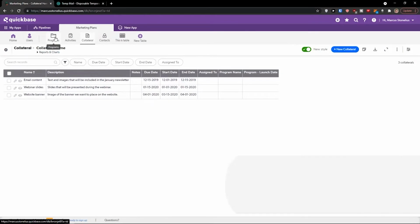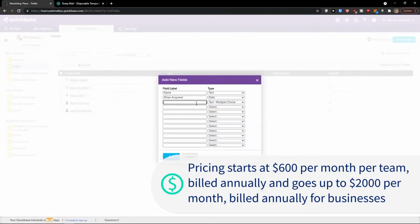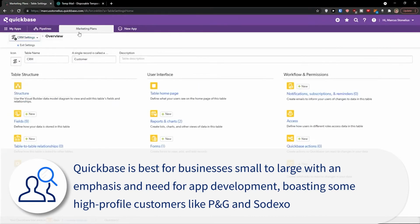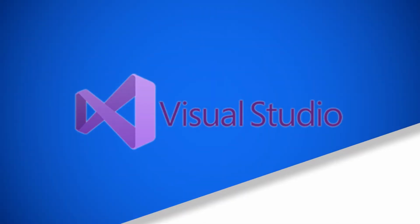The pricing starts at $600 per month per team billed annually and goes up to $2,000 per month billed annually for businesses. Beyond that, they do offer custom quoting for enterprises. Quickbase is best for businesses small to large with an emphasis and need for app development, boasting some high-profile customers like P&G and Sodexo.